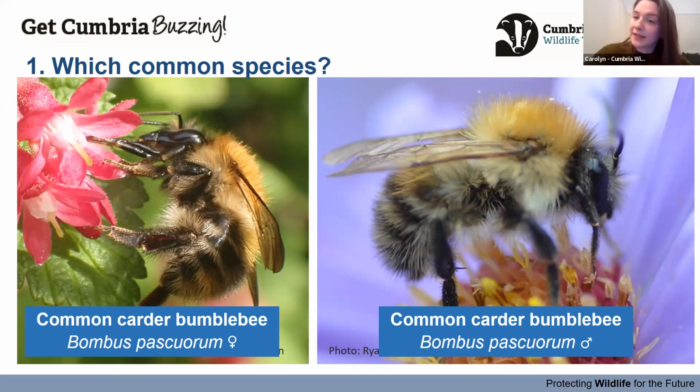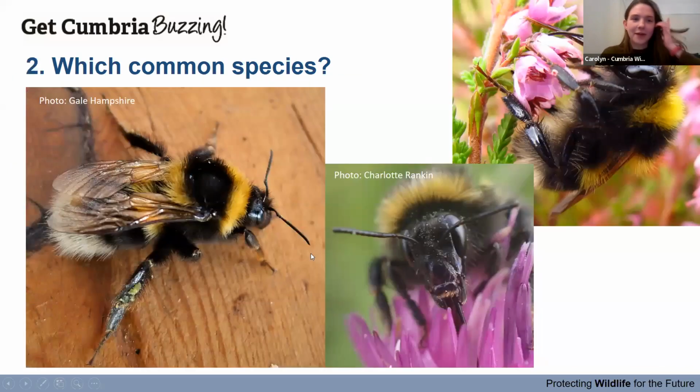If we get time, we'll go over all of these individually, and we'll go through those key ID features. But really great job, everyone. So we'll hopefully go on to the next one. Give it a go. Okay, so now we've got our next common species. Have a look here. There's a couple of different photos showing some different features.